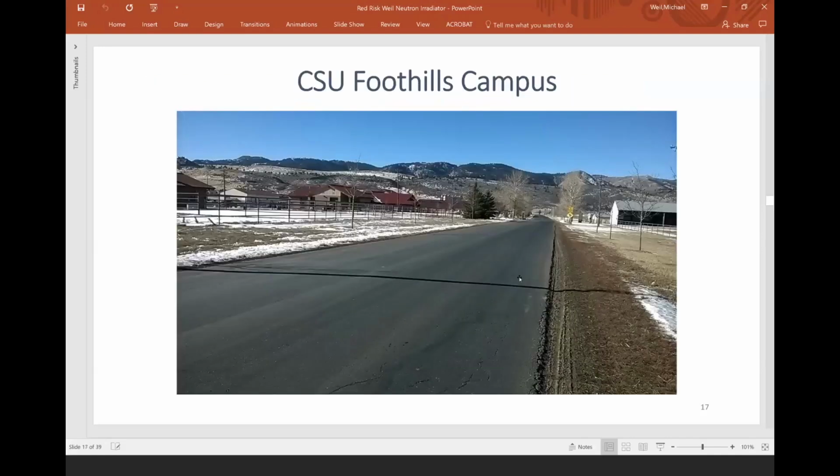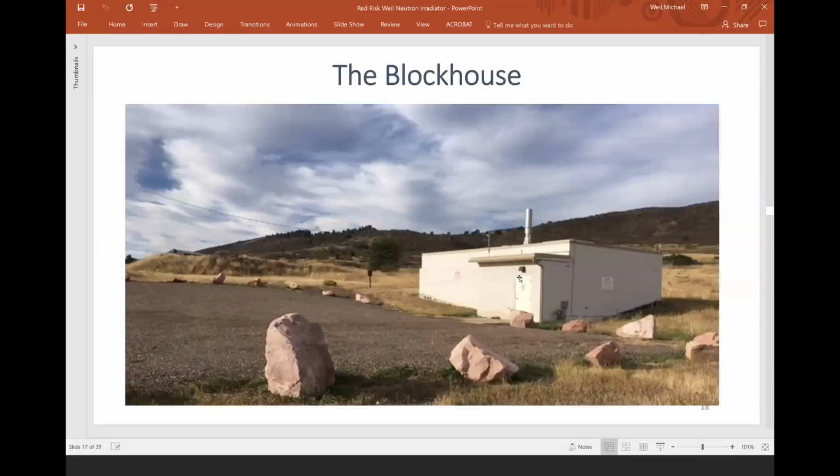So we decided that we were going to build a low dose rate neutron irradiator. We did this out on the CSU, Colorado State University Foothills campus. This is a picture of the campus. And sitting on the campus, we have a few of these buildings right here. We call them blockhouses.